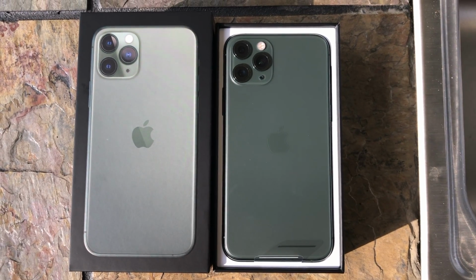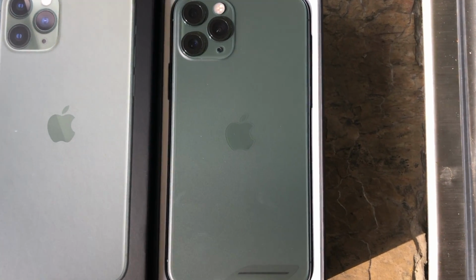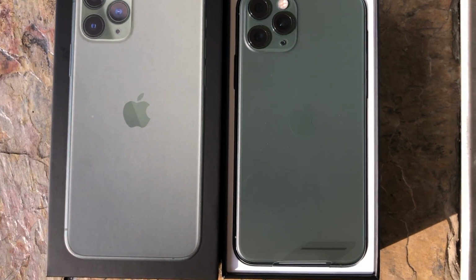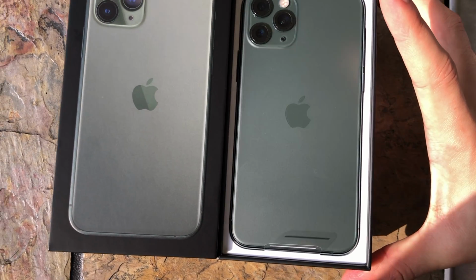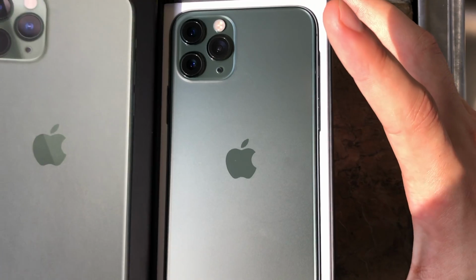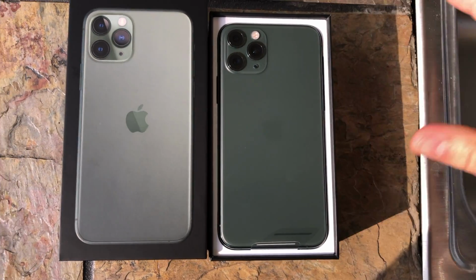Alright, so now you can see it a lot better. Now I got better lighting. You can see that it's a clean midnight green. It's very subtle, which is what I like. It's not too popping like the iPhone 11, the regular one. And see there, you can see it a lot better. You can see the Apple logo there, the 3 cameras. I personally just like the attention to all the detail. Alright guys, so let's just continue with this.